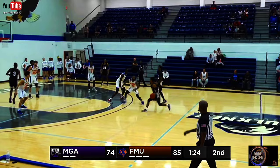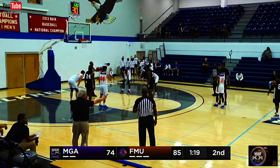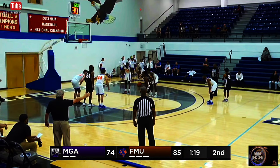Pull-up shot there from Smith, trying to answer one, back with one, no good, and they're going to call Kabe for the foul. And, oh, excuse me, that's actually Kabe's first. My bad, the scoreboard didn't update. Johnson takes his first shot, that's good.